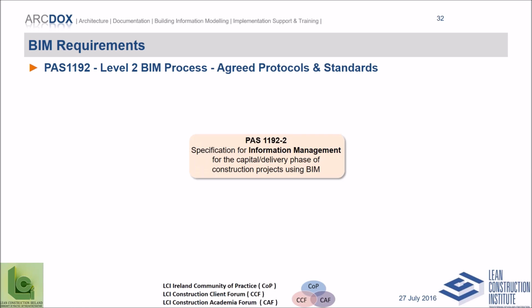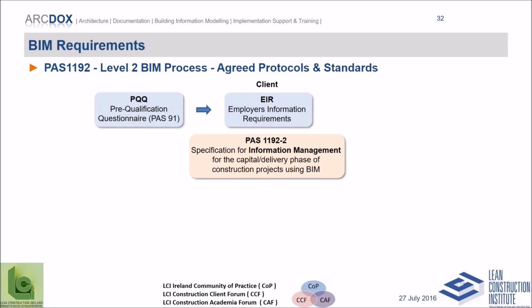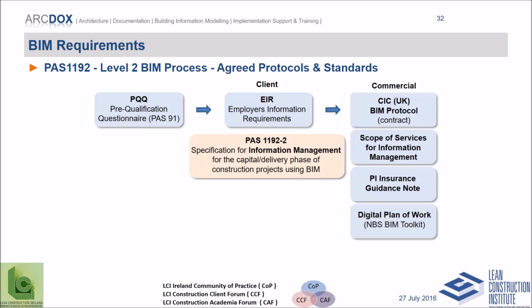That is a key point. I want to spend just a few minutes on this particular standard because I think this is the one that will apply to most people in design and construction, but it's a specification for information management for the capital delivery phase. It requires a few key things to happen. It requires the client to produce what's called an EIR, or Employer's Information Requirement. It requires people to be pre-qualified for their capability to participate in the project through a series of questions in PAS 91. It requires a few commercial things to happen.